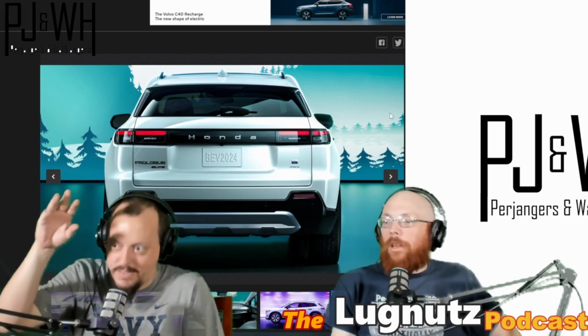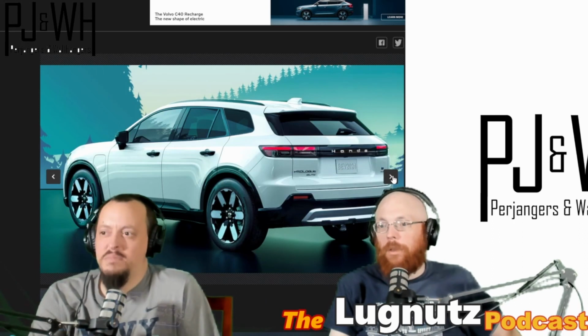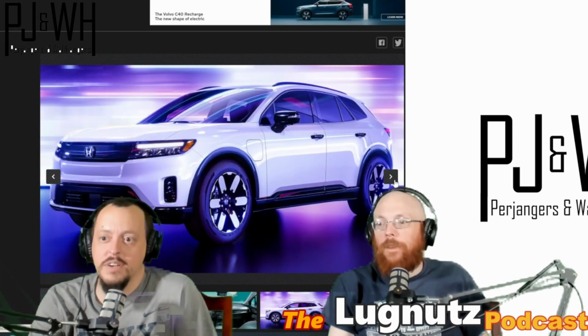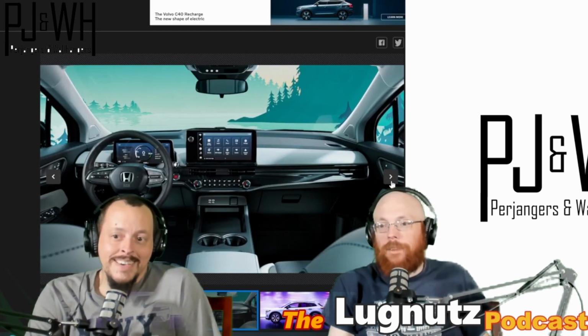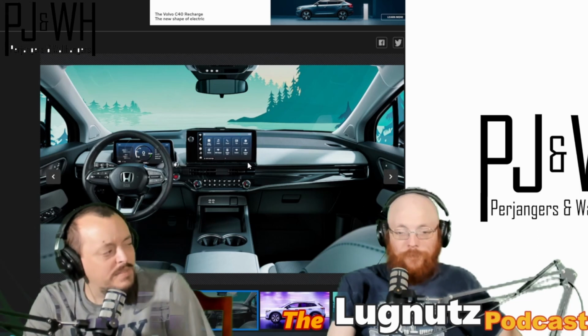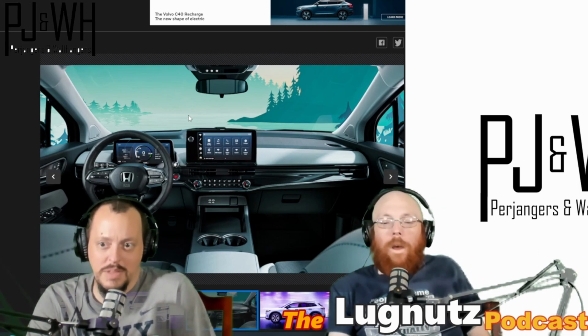It's supposed to have a large panoramic roof. Do we have a picture of this large panoramic roof? There, you can see the edge of the roof up there, panoramic. Inside, it has a panoramic roof. I mean, it's very Honda, and it's not a touchscreen, because that's why you've got the black panel right here with the buttons.